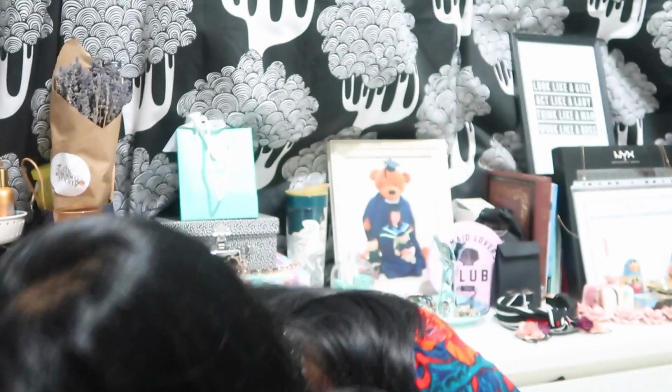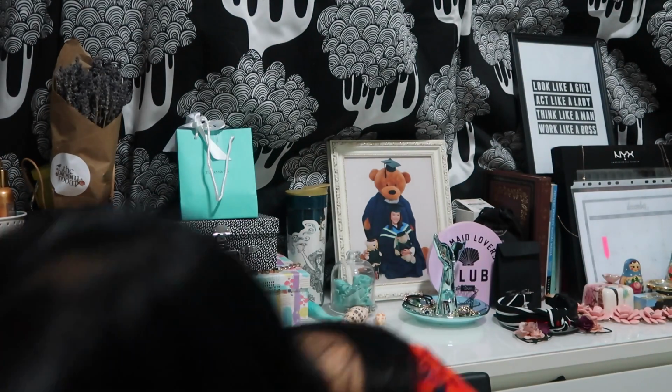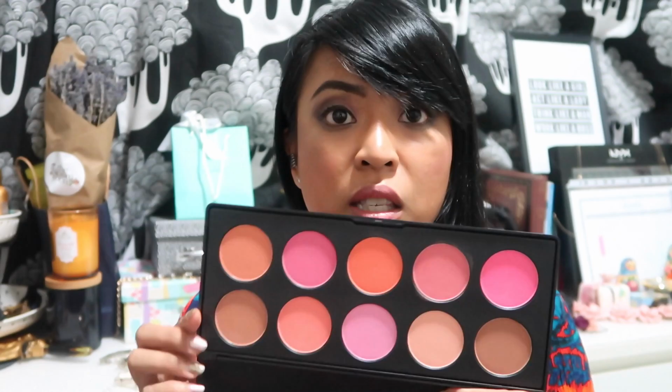And then we have a sort of contour, which is really, really nice and matte. Sorry, I think one of my ear cuffs just fell off. So far everything's looking really, really pigmented, and it's really nice. I'm very, very impressed. I would have to say that I'm impressed.